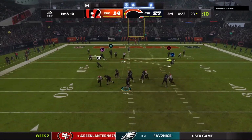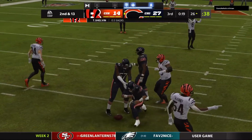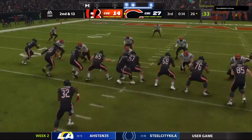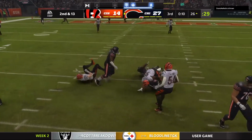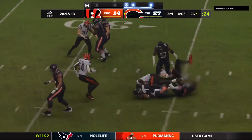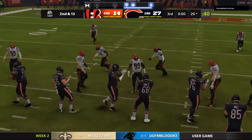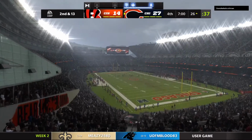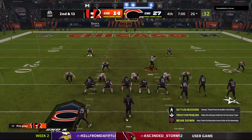Fields on first down. Under pressure, and he'll go down. Back at the 26-yard line. Tyler Shelvin able to get him for a loss of about 3. And that is going to do it for this third quarter of action. We'll return with more after this break. You're watching the NFL on EA Sports.